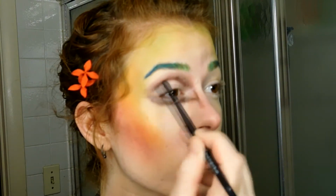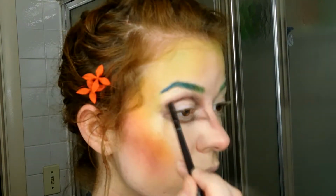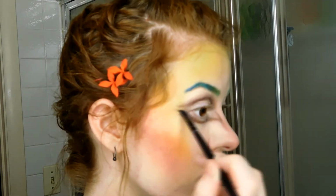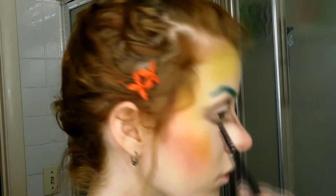Going back in with Pick Me Up at 8, I'm going to further deepen my crease area, as well as add 3 little wispy lines at the end, just to emulate feathers.